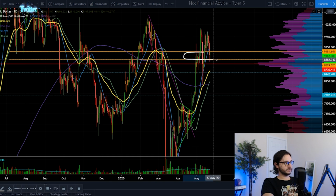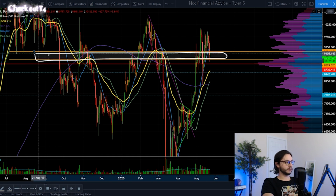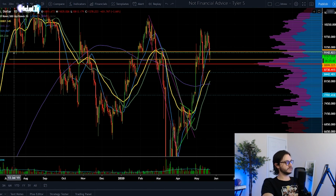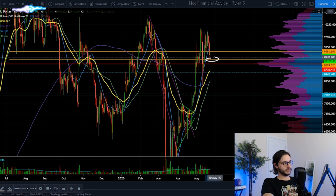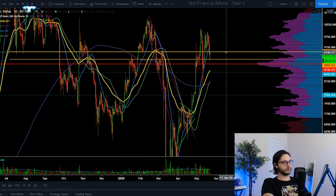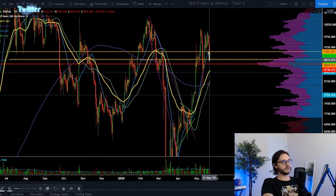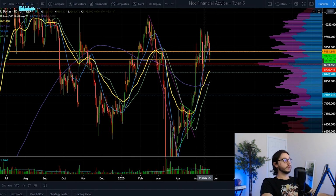So this box has been pretty important. You can see this plays a pretty strong role of resistance and support going back for the past few months. Actually, this is an entire year of data, not just a few months. This is where we got the bounce right at the bottom of this one, and we're finding resistance right at the top of this one. So again, very important channel there. If we break out of this channel, I definitely expect the next target to be all the way down at that $8,100 level. So huge, okay?